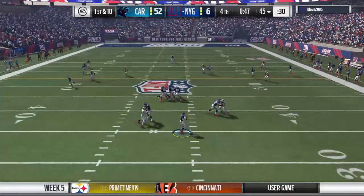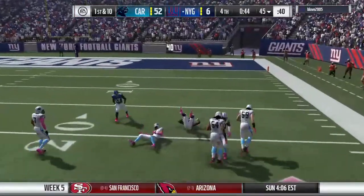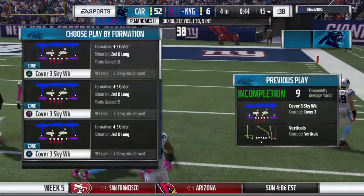Back to throw now on first down. He's going to let it fly. And it drops down incomplete. Thought he might have had it.